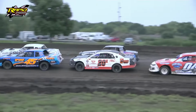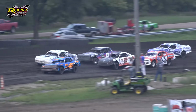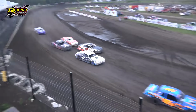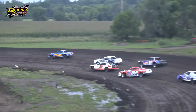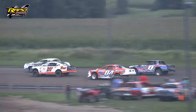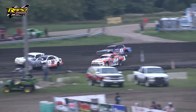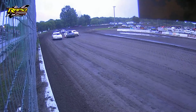Third and final heat race of the night for the Precision Auto Body USRA stock cars. Green flag is in the air. As Joel mentioned, the current point leader, the 45 of Dustin Gulbranson, your current race leader. Spencer Callis works on the 4 of Aaron Stetniks for that second spot. Callis looking underneath Stetniks for second position in the running order. Stetniks will battle back on the top side.